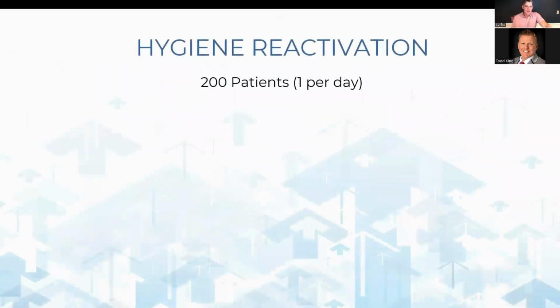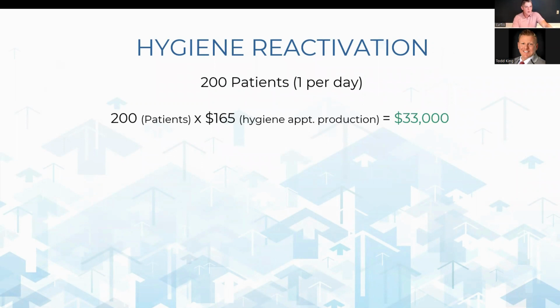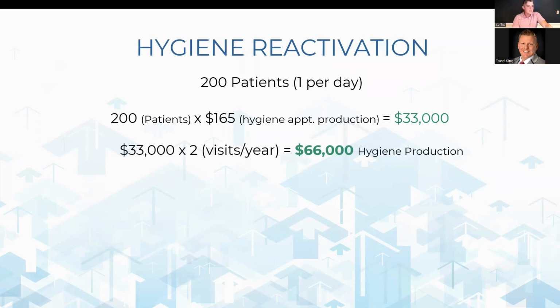I'm going to go through this math kind of quickly, but for me, it's all about commitments from your team and commitments from yourself, right? If your team could just commit to reactivating 1 person per day, you would have 200 patients reactivated per year. And this is a great exercise to show your team, especially teams that are on bonus programs, because a lot of times this is the difference between hitting a bonus and not hitting a bonus. 200 active patients times $165 per hygiene visit is $33,000 annually.